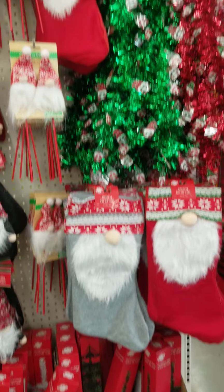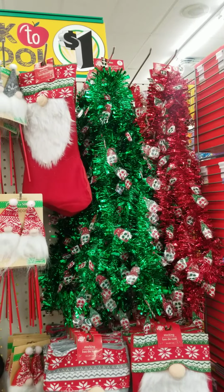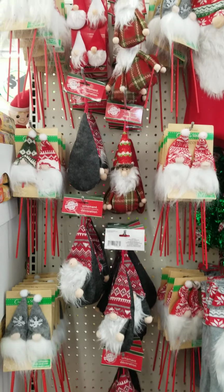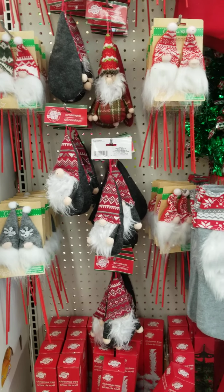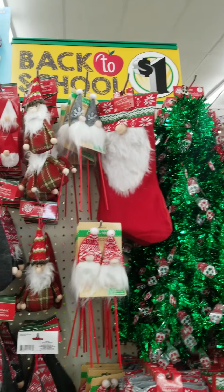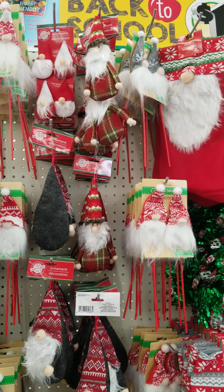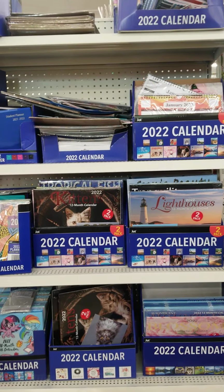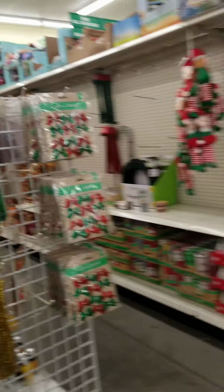I thought I'd show you these. These are the Christmas gnomes and Halloween, between Halloween and Christmas. Oh my goodness. Those are so cute. Everybody needs a little Christmas and Halloween all in one. Get a head start. Let's see what's around here. Of course you can't beat a good calendar. They got calendars for a dollar, all different sizes. I already picked up mine.